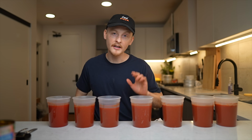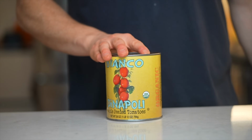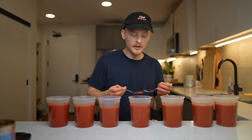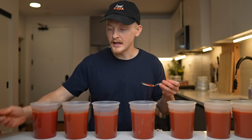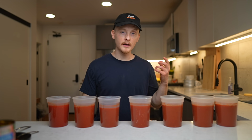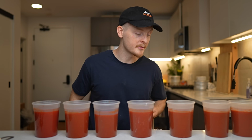So let's see what this middle option is here. Bianco di Napoli, all right. I expected those to be pretty high up. The main disadvantage being they are really expensive, usually between like $4 to $5 a can. Not quite as acidic as some of these other options, but if you really want something a little bit sweeter and just, again, with that real tomato taste, these are a pretty good option.